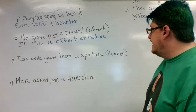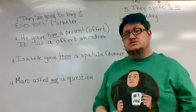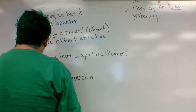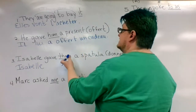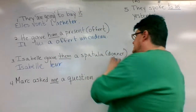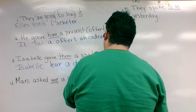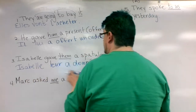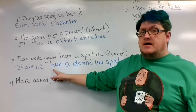Next one. Isabel gave them a spatula. So again, we have donner, which is like offrir. So it's going to necessitate the preposition a after it. So Isabel is our subject, bien sûr. And again, we have past tense. Gave to them. So we know it's plural because it's them. So we're going to use the plural indirect object, which is leur, to them. Then take our verb in the passé composé, a donné une spatule, which is Isabel gave them a spatula. Plural indirect object, le passé composé.